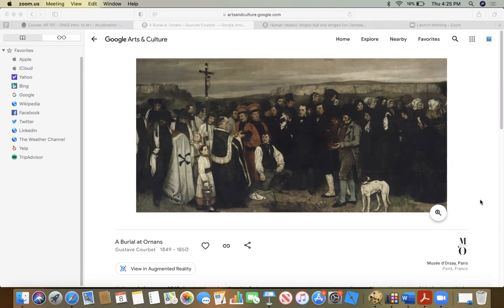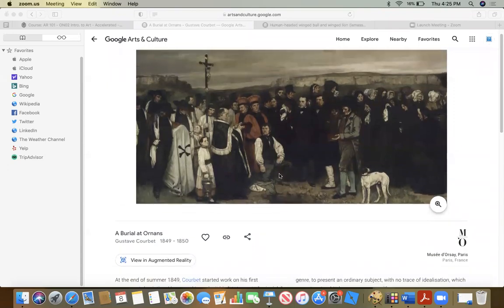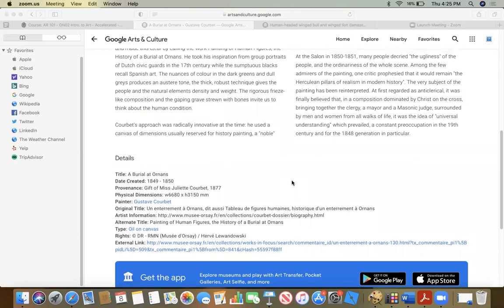From the Musée d'Orsay, I analyzed this artwork, a painting called A Burial at Ornans. The artist's name is Gustave Courbet, a French realist painter, so the painting is in the realist style. The painting was made around 1849 to 1850. The dimensions of the work are a width of 6,680 by 3,150 height. The place of origin is France, and it is oil on canvas.